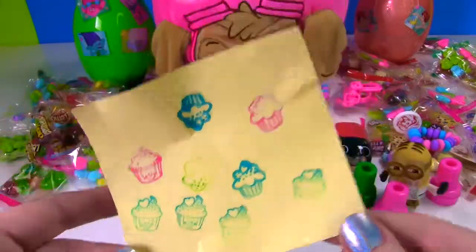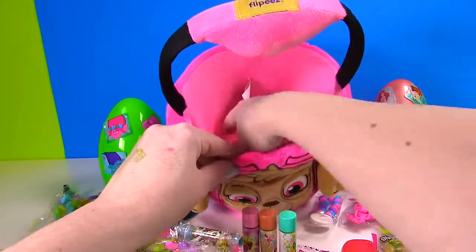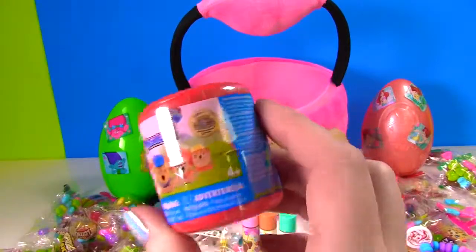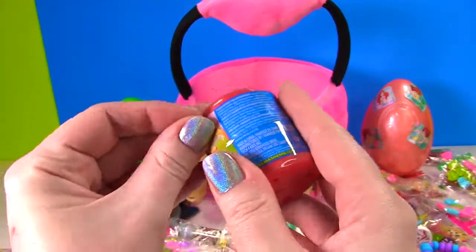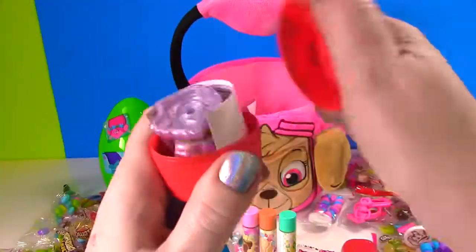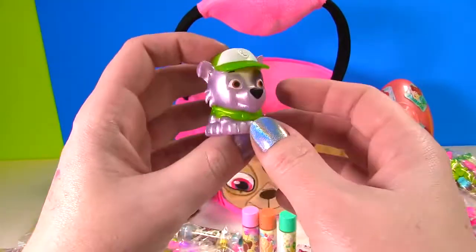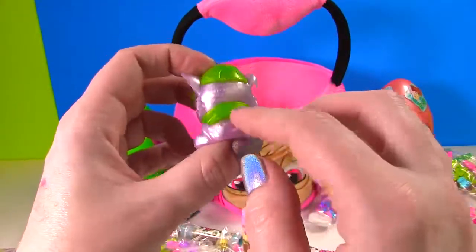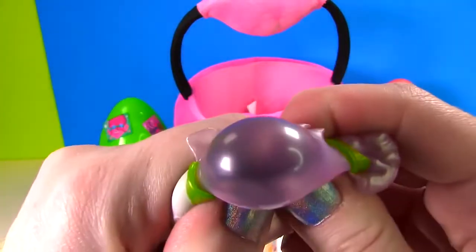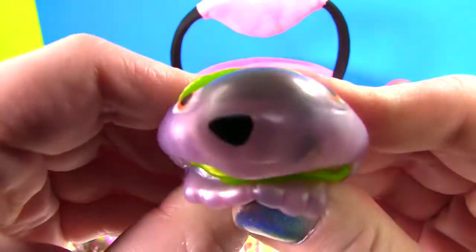So cute. Speaking of cute things, little Skye over here has one more surprise for us. It's a Paw Patrol mash-em with super shiny pups inside. I would like to get Skye since this was in our Skye basket. Looks like we got Rocky instead. Rocky looks so shiny and cool. Whoa, I love this metallic shiny finish. And he's so squishy and stretchy and squishy.